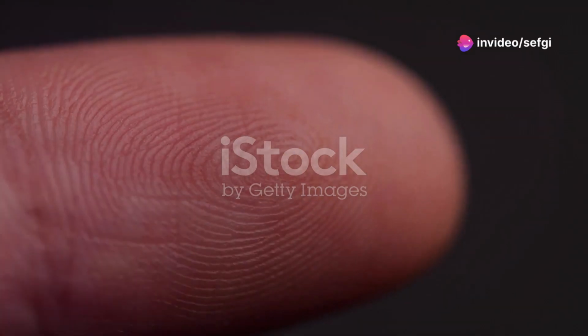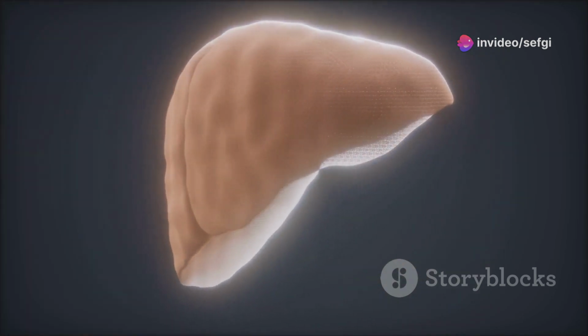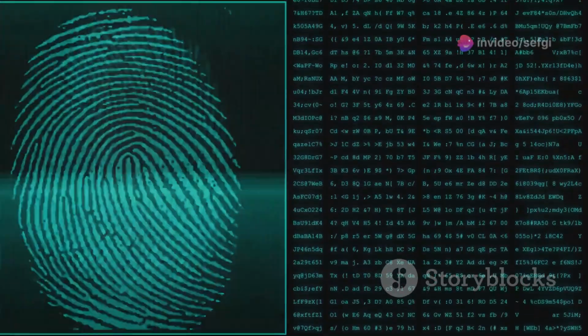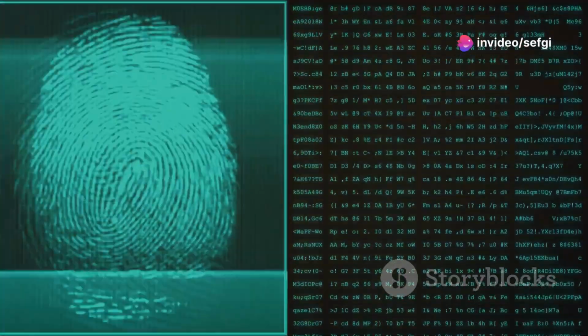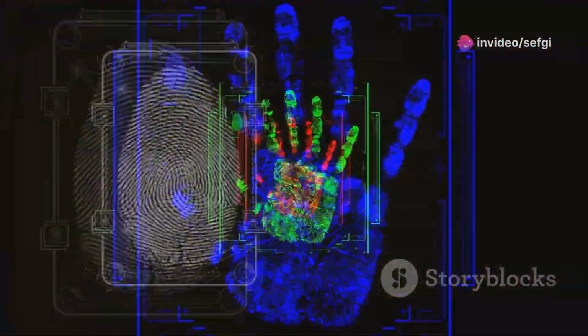Fingerprints are formed long before we are born. By the time a fetus is about 10 weeks old, the ridges on their fingertips start to develop. These ridges create the unique patterns that will become their fingerprints. This formation process is influenced by genetics and environmental factors in the womb. Each fingerprint pattern is unique, even in identical twins.